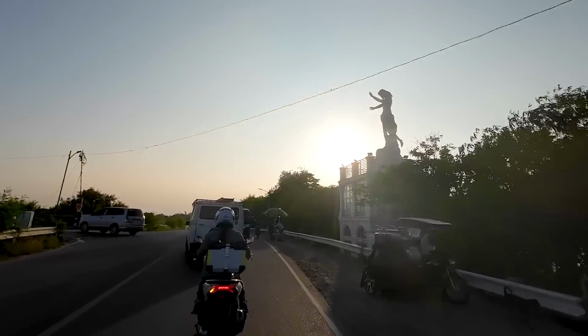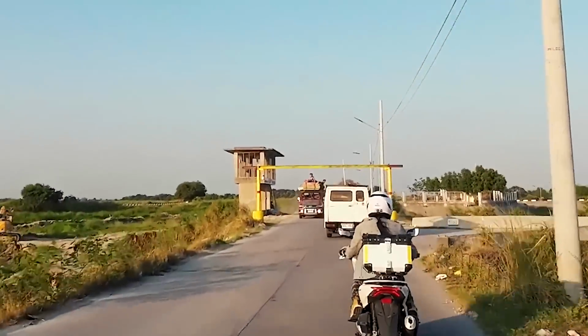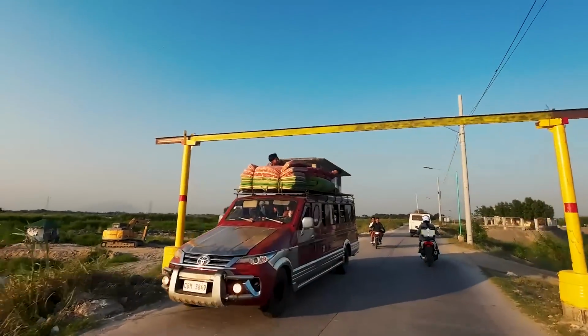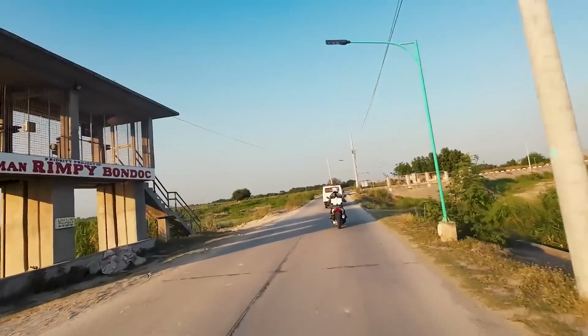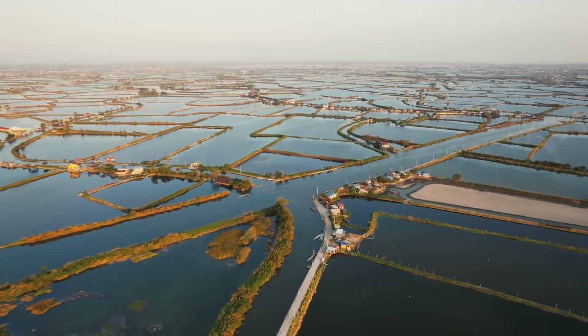Riding to the fish pond, some things were familiar, but many were not. Look at the one. Out here, it's fish ponds as far as the eye can see.